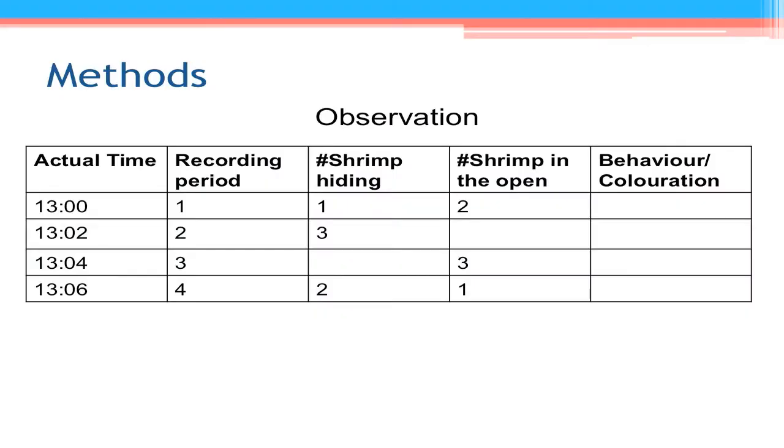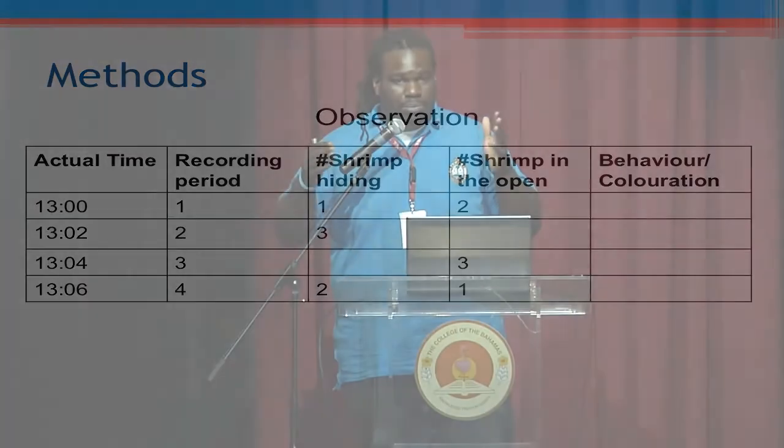So for my observations, what I would do is I would record their position, whether they're hiding or they're out in the open in the tanks, every 2 minutes, and I also take note of their behavior and the coloration of the shrimp, because these shrimp are actually known to change colors. So they would go from bright red during the day to ghostly white when it's pitch black at night.